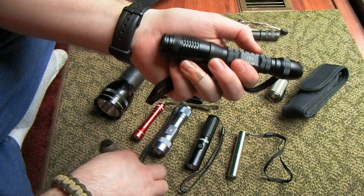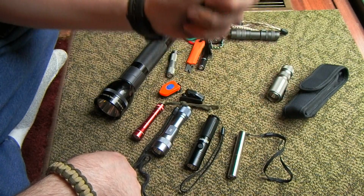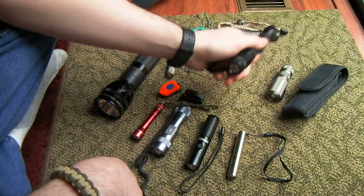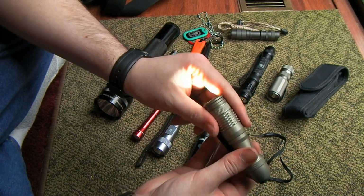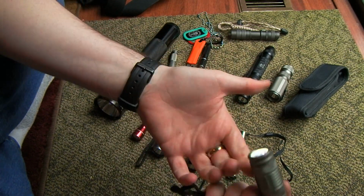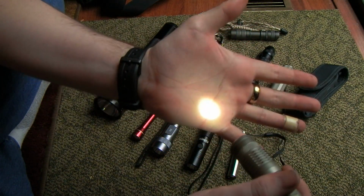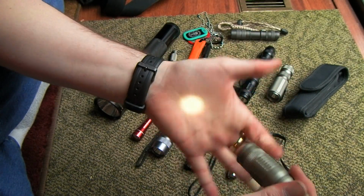This one goes on my backpack, a Maxpedition Condor 2. It hangs in a sheath on the pack strap. These lights are kind of cool because when you turn them on and you loosen the bezel, the brightness will ramp up or down, and you can stop it at any point you want.